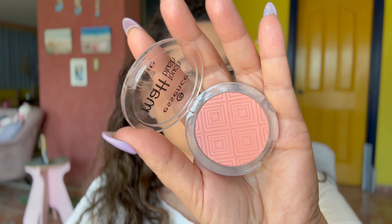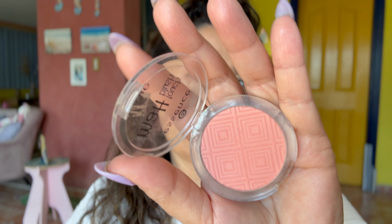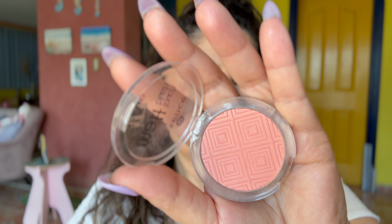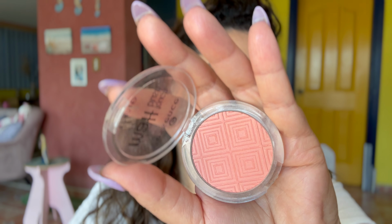This shade of blush really gives you such a sun glow. It gives you that beautiful sort of I've been burnt by the sun glow, but in a safe way, obviously. We're going to do a bit of highlighting.